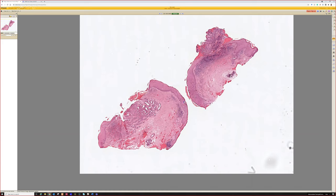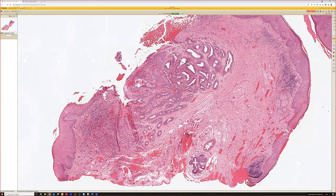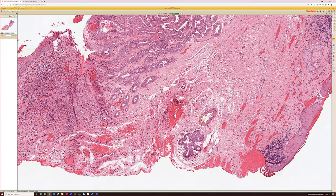Okay, case 5. This is not the best example in the world, but it'll do. Yeah, Hidradenoma papilliferum. It is not the best example because it doesn't look that papillary, right? But you can tell we've got some apocrine glands down here.